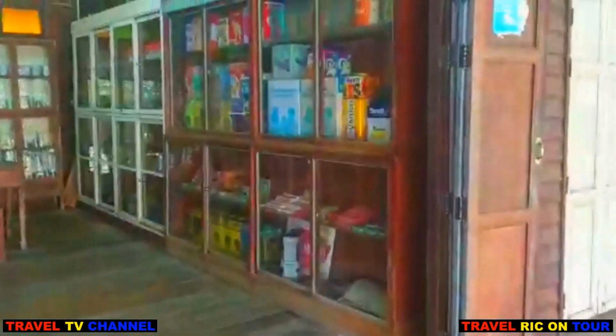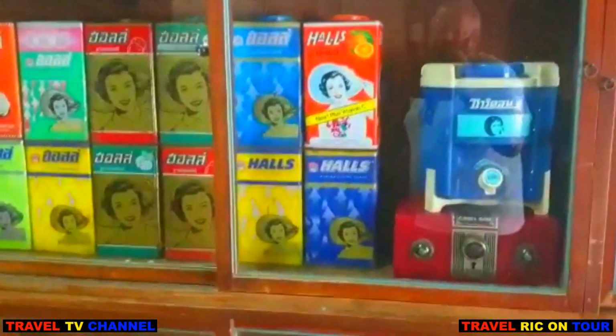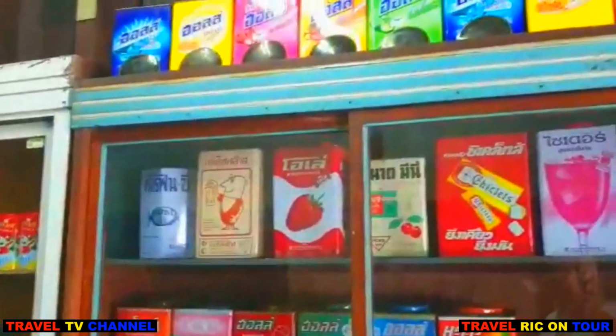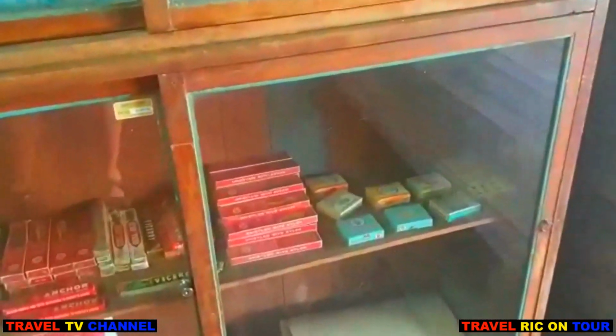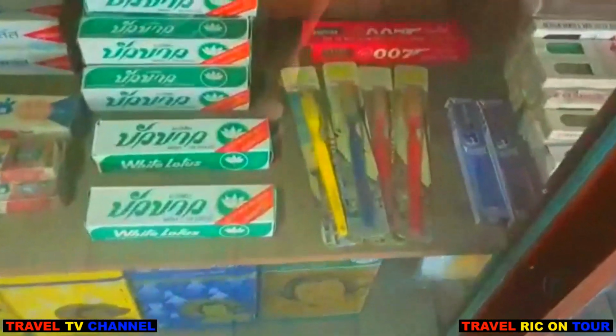All this stuff here, all these goodies, and there's no one here to buy it except for a few locals. This is quite good, isn't it? I'm not sure what that is. Halls. They've been going for some years. Yeah, there's a lot of collector's items here, I noticed, on this floating market. Well, it's a sort of a floating market. A lot of old stuff here. Toothbrushes, toothpaste. Nothing's got any prices on though.